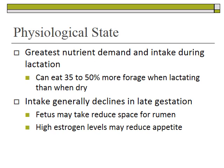So now we've talked about the fact that body size and type of animal might influence how much they eat. Another really important factor that influences how much animals eat is their physiological state. Of course, we've already talked about the time of greatest demand for nutrients being during lactation. So that is also the time when we might expect greater intake. In fact, an animal can eat 35 to 50% more forage when they're lactating than when they're dry. So that's a pretty important factor.